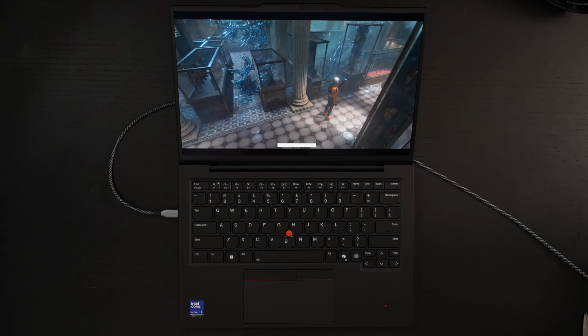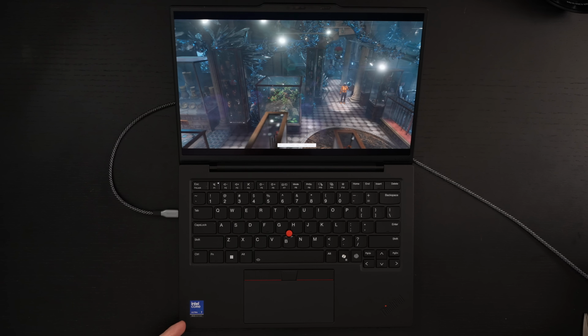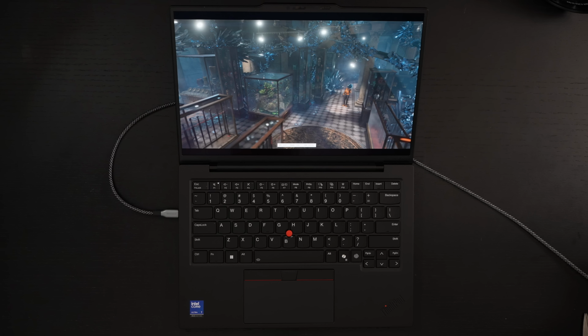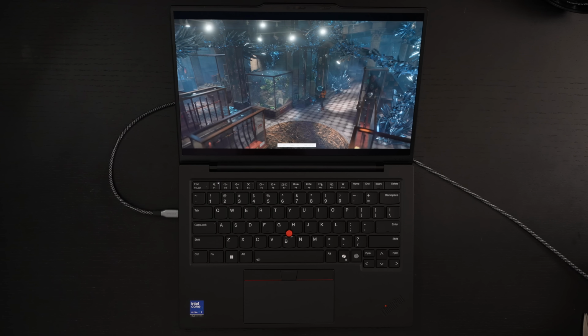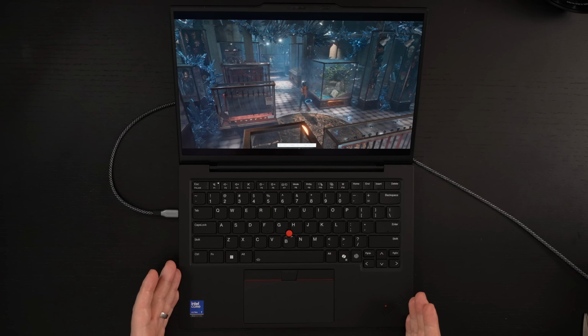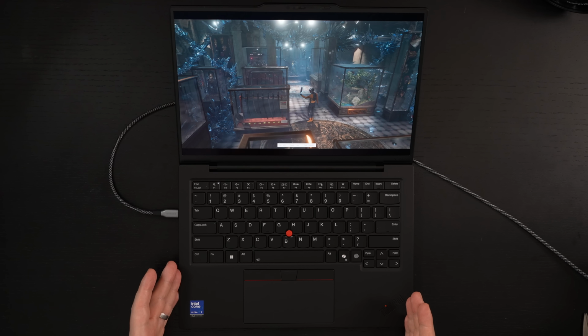Now, this is arguably the best Ultrabook on the market, especially running Intel silicon, the Ultra 7 processor with 140V ARC integrated GPU. 32 gigs of RAM, a 1 terabyte NVMe drive. It happens to be a Gen 5 drive. I mean, this is really an amazing little laptop.